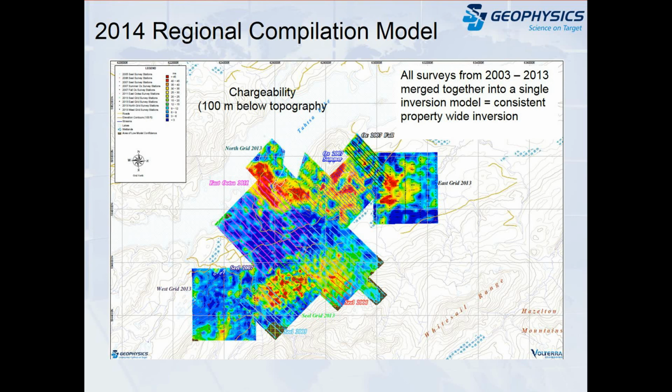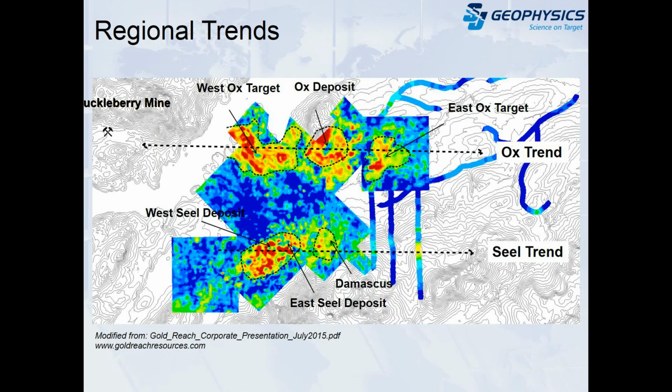Here's the seal, here's the ox deposit, and there are some new ones there. From that, you can see these two distinct trends. You can see this one trend up here in the north that goes to the Huckleberry mine, and then there's what they call the seal trend. Again, the mag seems to be going more in this direction, not sure why.